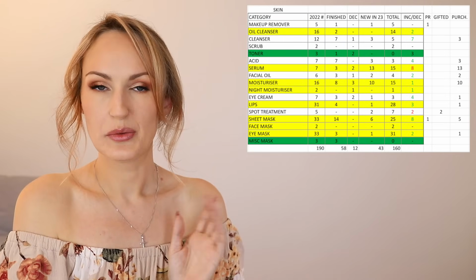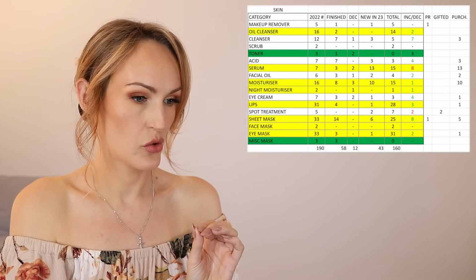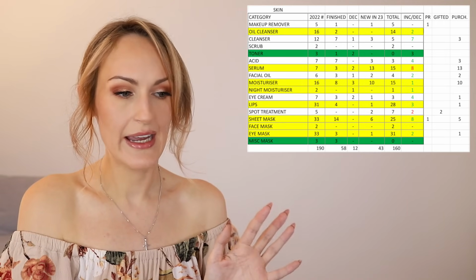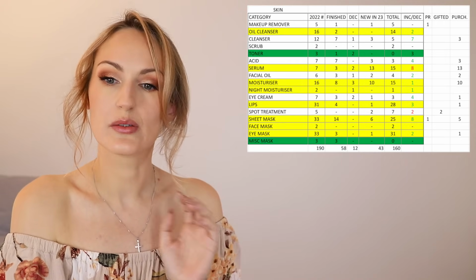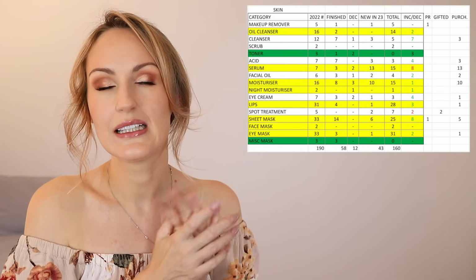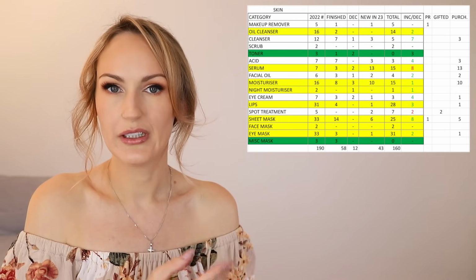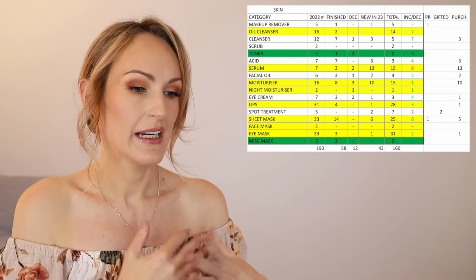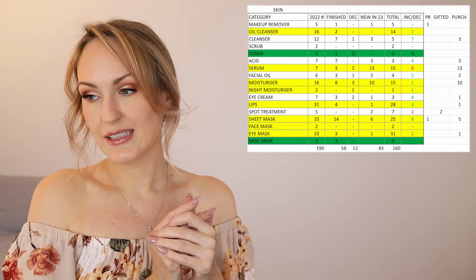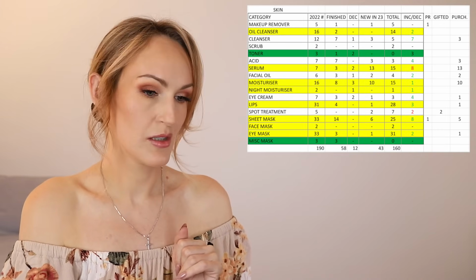So over here you will see a table of my skin inventory category. I've also got body, hair, makeup and samples, so we're going to go through them all. Anything that's highlighted in yellow are categories that I want to work on in the following year. Anything that's highlighted in green is, I don't have any of those products. I finished them all up.